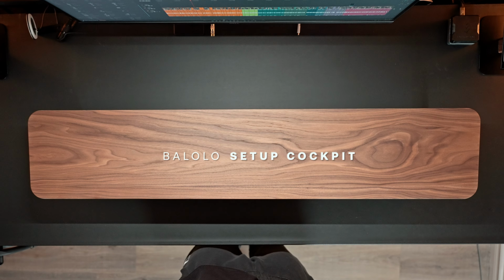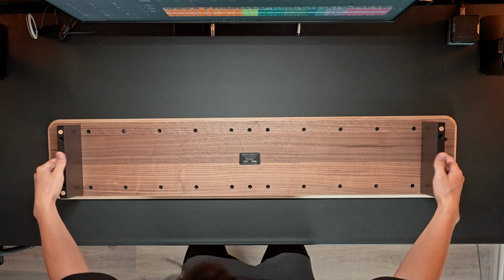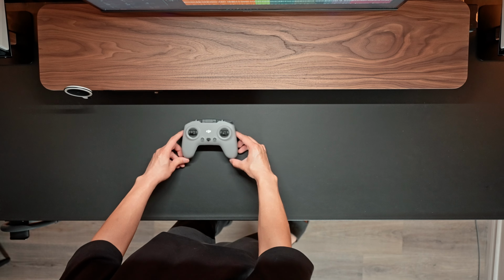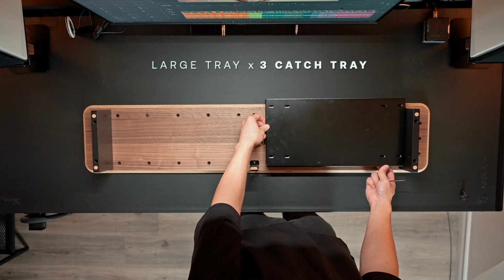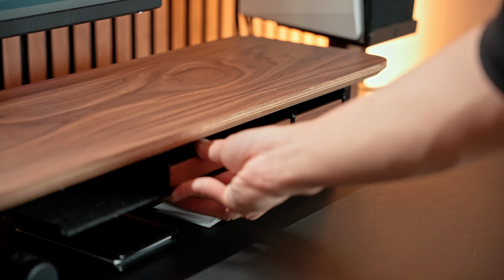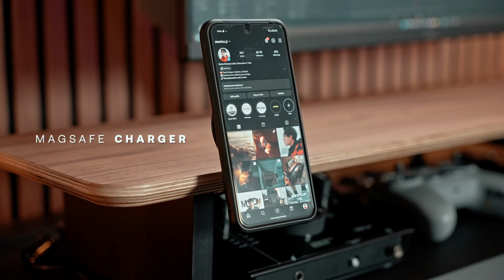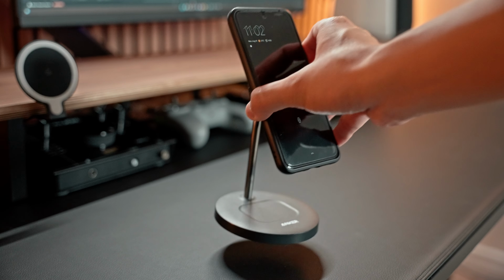First up, I have this Balo desk setup cockpit in walnut theme. This setup is composed of a large desk shelf with mounting holes for you to customize functionality and to hide things such as the audio interface, a controller, a Bible because I do read it, and other things for instant access. You can install a large tray to put and organize essential things you use on a daily basis such as SSDs, memory cards, and other accessories that can fit. Balo also offers a MagSafe charger for your phone. It's screwed on the shelf so it's not going anywhere, without the inconvenience of a regular MagSafe charger.